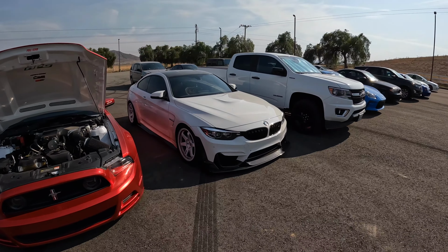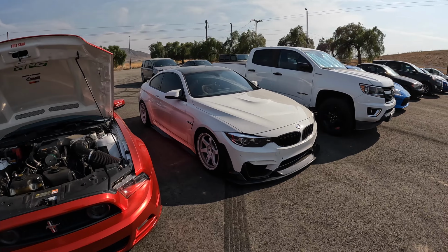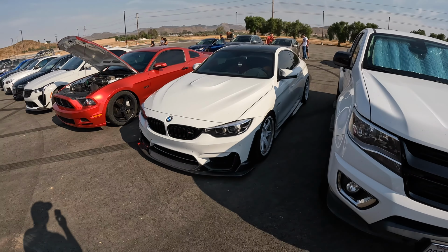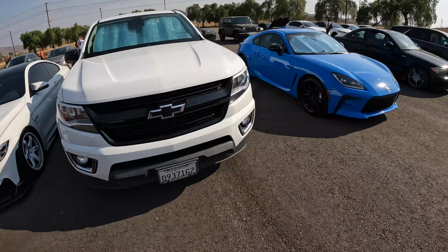Floor right here is player. The white on white is clean. I feel like we're gonna have to do a white on white with Susie at some point. And this M4 right here is selling me. I like all the carbon he has up front too.